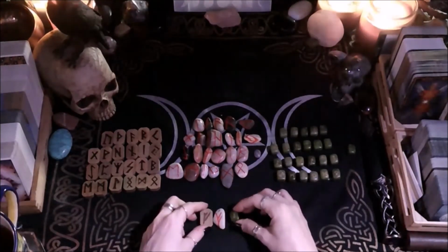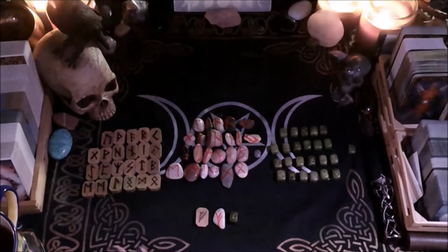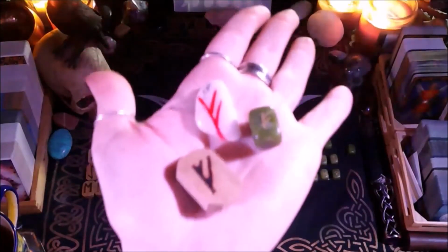Runes have several different meanings. They can just have a basic overall meaning for just pulling one, but there are also Bright-stave and Murk-stave reading. So here is the first rune shape.